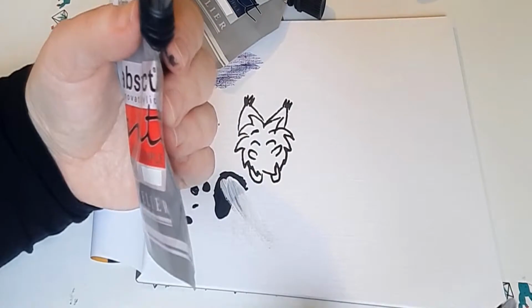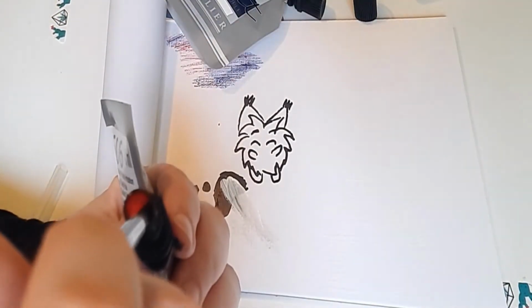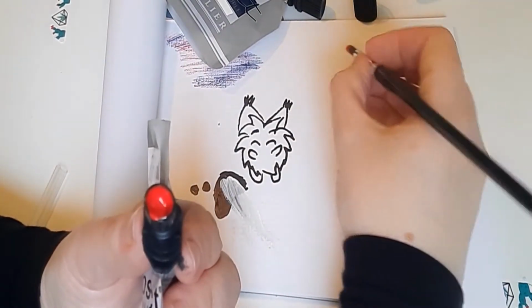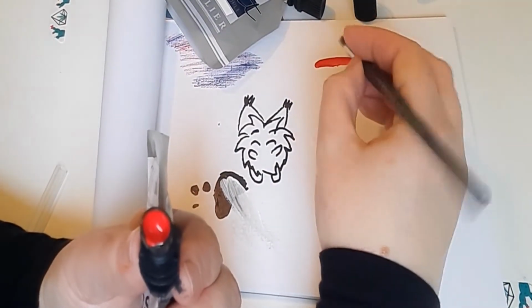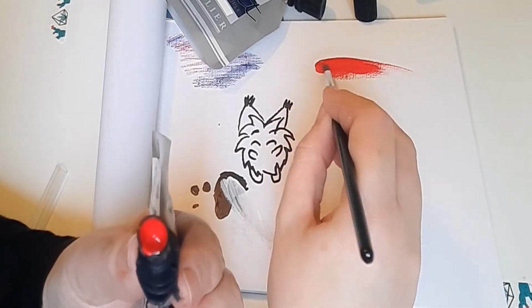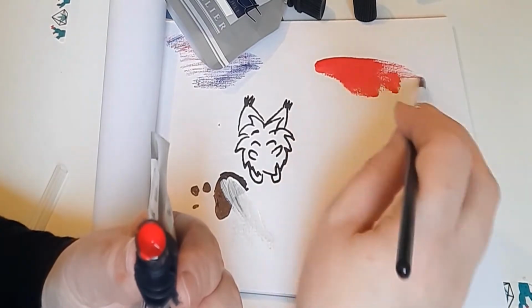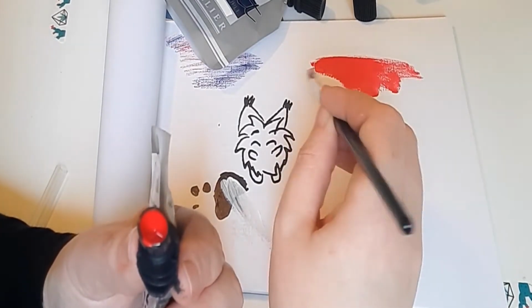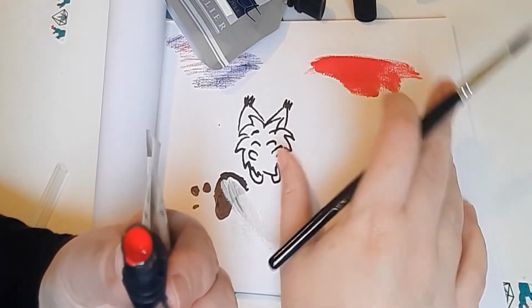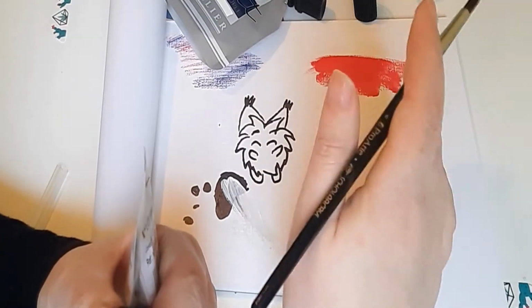Ooh. Put over this, over the black paint, and it's running. Okay. All right. Well, let's try the white after I've used some other colors and let it dry a little bit. Okay. Let's give this red a go. That breaks off pretty easy, which is handy. So boop boop boop.